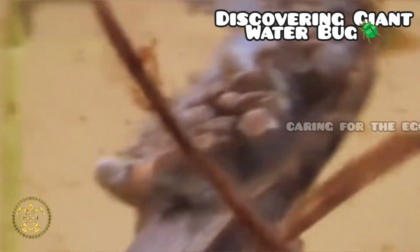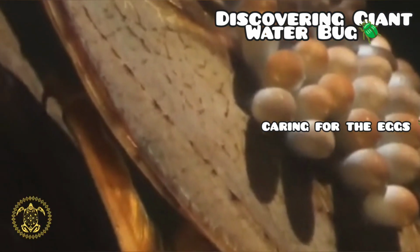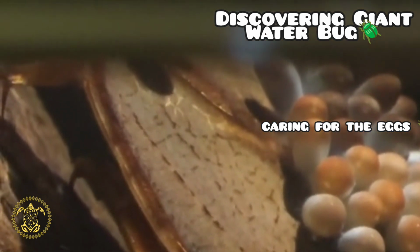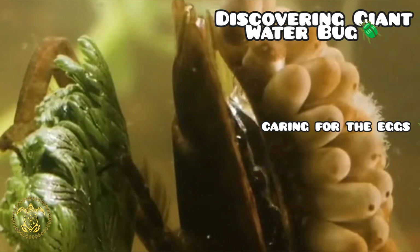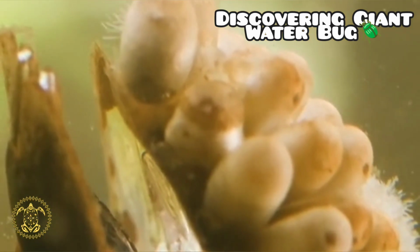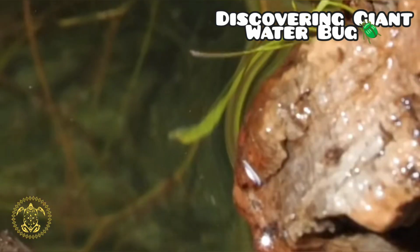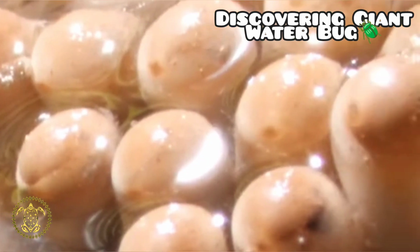Perhaps the most fascinating thing about giant water bugs is the way they care for their offspring. In some genera, Belostoma and Abedis, the female deposits her eggs on her mate's back. The male giant water bug is tasked with caring for the eggs until they hatch in 1 to 2 weeks. During this time, he protects them from predators, and regularly brings them to the surface for oxygen. He will also move to stir up the water around his body, keeping it oxygenated.